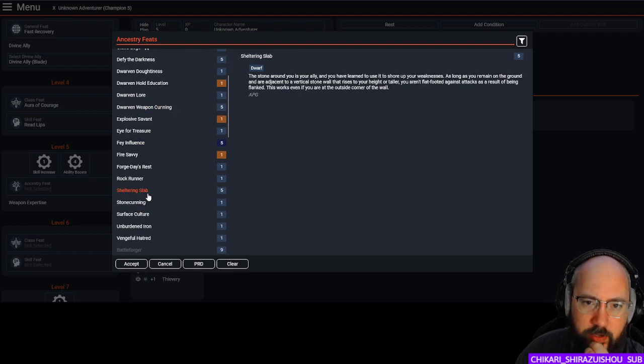Sheltering slab. The stone around you is your ally, and you have learned to use it to shore up your weaknesses. As long as you remain on the ground and are adjacent to a vertical stone wall that rises to your height or taller, you aren't flat-footed against attacks as a result of being flanked. This works even if you are at the outside corner of the wall.